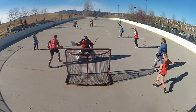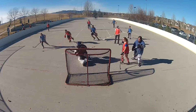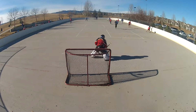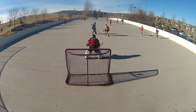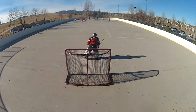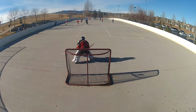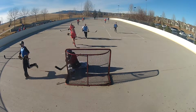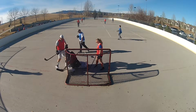Clearing attempt here, kept in by Justin, shot, and a good save. Scooped away. Nice defensive work there. Good example of good defensive play on that side there. And I think this is Sam. Shot and a good save by Dylan.